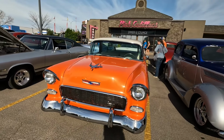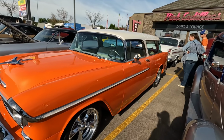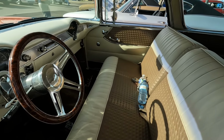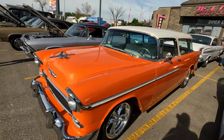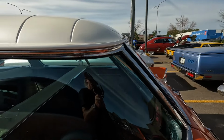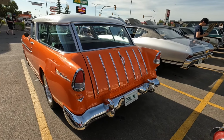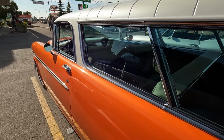This is a super high-end build that debuted at the Dragon's Car Show last spring. If I remember correctly, in 1955 there were around 8,300 of these Nomads, so a super rare car to start with. And man, it's as nice underneath as it is on top. The biggest thing with these cars is all the trim. There was a lot of work going into it. It's all closed up here, so I can't show you everything, but wow, this is an impressive build. Super, super nice car. Just an all-around nice deal. I love the colors.